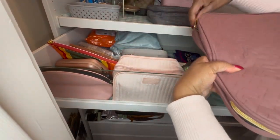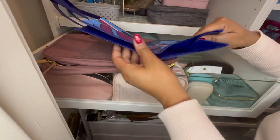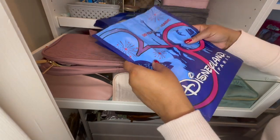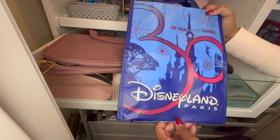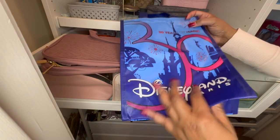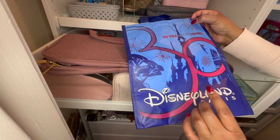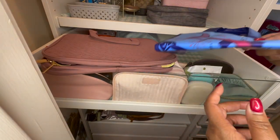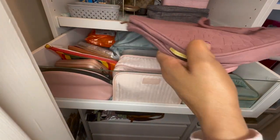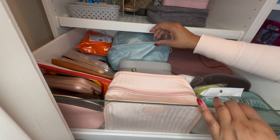So I have this in here. Also, underneath that bag, if I have any shopping bags from trips that I think may be useful, I'll keep them. This one was kind of small. I got this from Disneyland Paris this year. So I decided to keep this one. It actually has the 30 Years of Magic on it. So this is Disneyland Paris's 30-year anniversary this year, 2022. And it was Disney World in Orlando's 50th anniversary. So got this here. And let me put this back in here. Starting back here is where I keep my packing cubes.